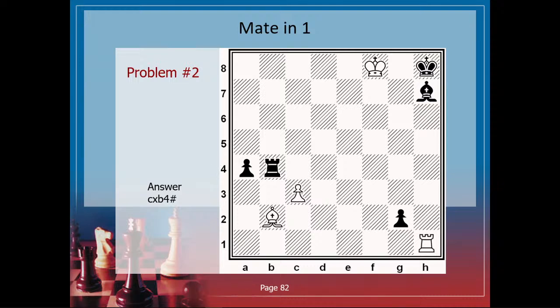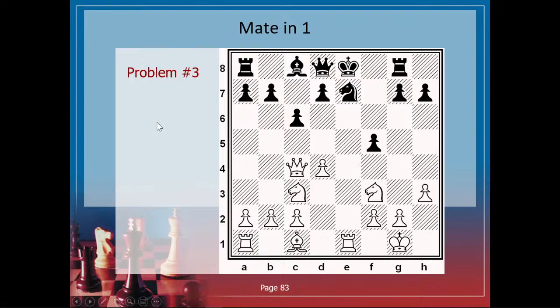Because this is a pawn and it was on C, it's labeled C, captured. And then it says the bishop to B4. Oh, duh, it's not saying anything about the bishop. Okay, so it's captured to B4. Okay, and then it's saying that the king is in check. All right, let's look at this one.